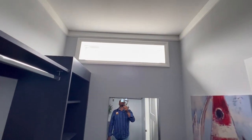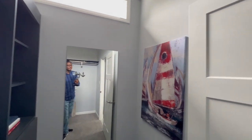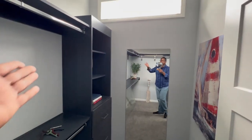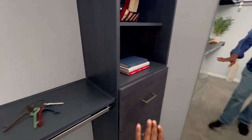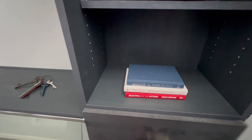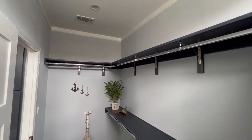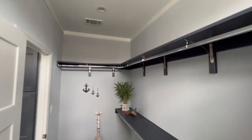Okay, and you also would have a transom window that lets in lots of natural light. I really like this house. It really has so many transom windows in it. All right, get you all a good look over here. Of course, you would have drawer space. And you would have the wood shelving right here, as well as the metal hanging racks. So you have lots of space in this master closet.